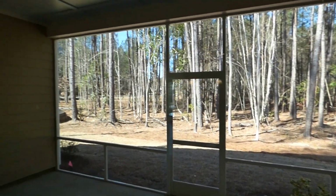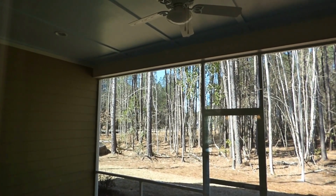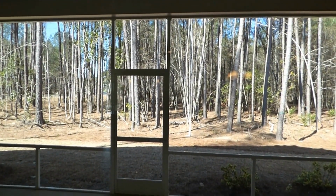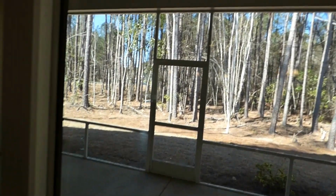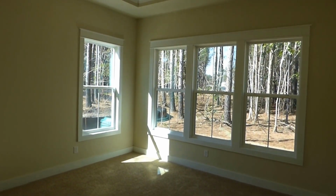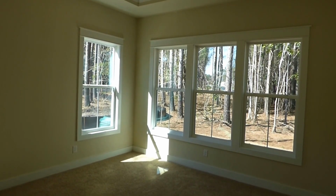Now the Santorini comes standard with the covered back porch. It can be extended, and then it's a very easy proposition to screen that porch. And as you can see, this house has a wooded view. When you build in phase 3, that's another choice you'll make as to your lot. And do you prefer a wooded view, or will you prefer a water view? Those are all choices that you'll make to individualize and even customize your home.